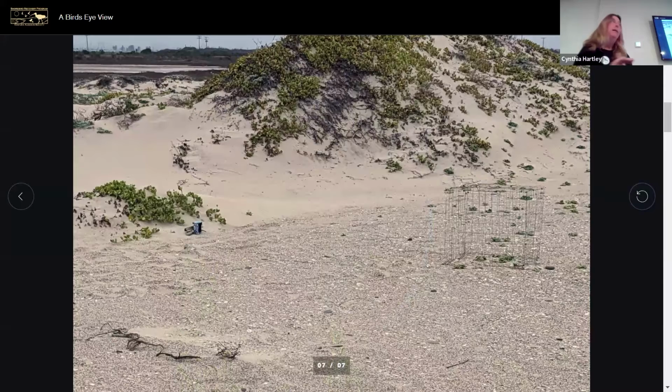And this is what a camera looks like on a nest. This one doesn't have the sand camo on it, but you can see over on the right, the little cage. And then the camera we put pretty far away. We don't want it to be right on top of the nest. We don't want to clue in predators or humans. If someone might take that camera, that's fine, but I don't want them to clue in that there's a nest there.